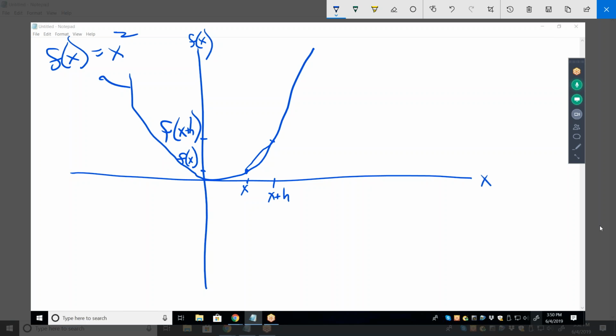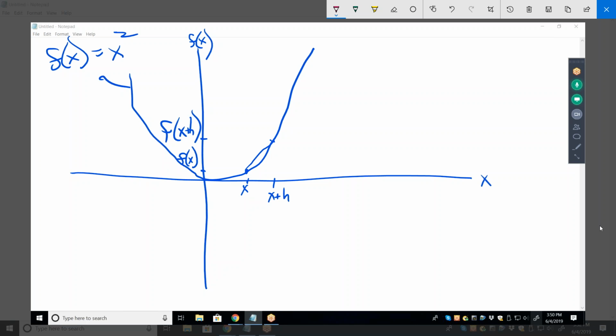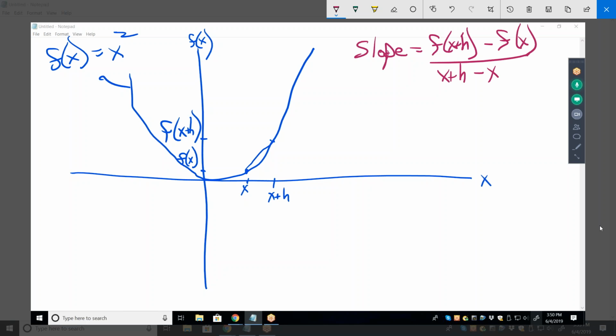Can I figure out the slope of that secant line? You can, if you know the coordinates. The rise is f of x plus h minus f of x, and the run is x plus h minus x. So you get the slope of that secant line. This distance between x and x plus h is h, right? Label that with h. But that's not the slope of the tangent line at x.